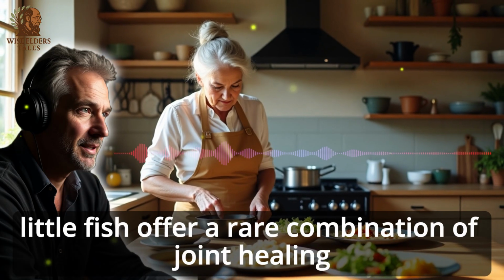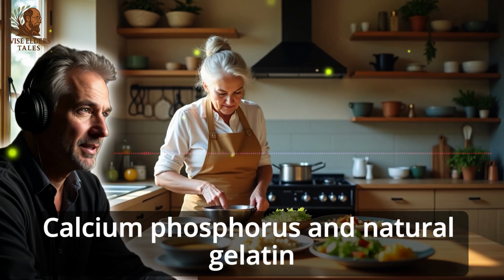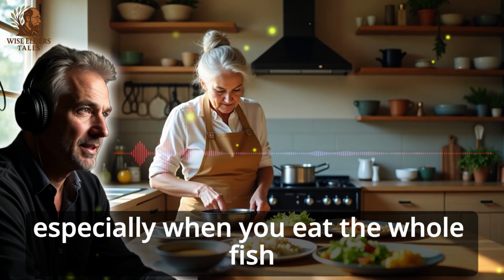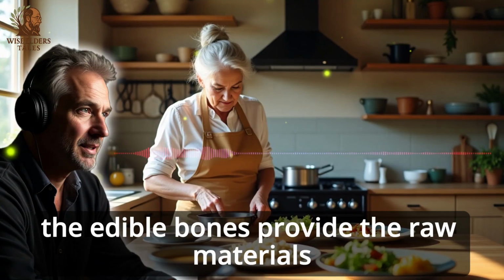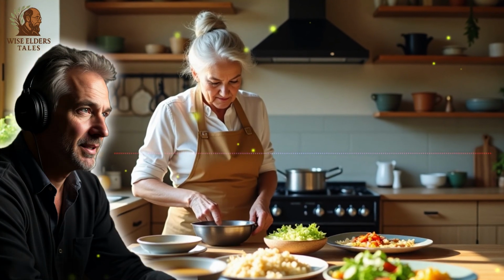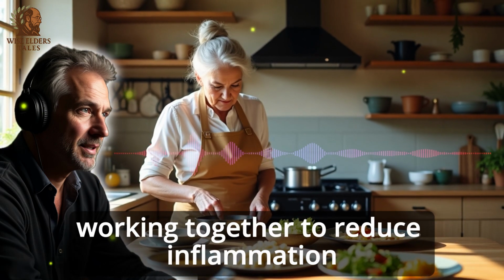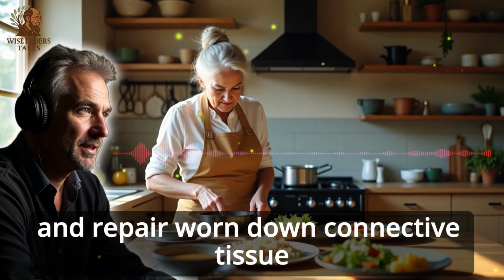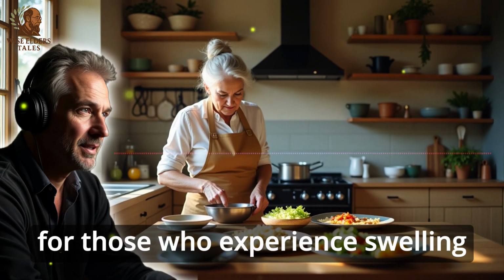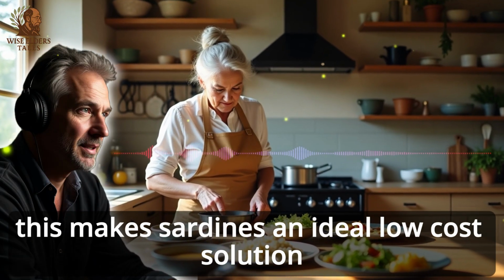These humble little fish offer a rare combination of joint-healing nutrients, like collagen, calcium, phosphorus, and natural gelatin, all packed into each bite, especially when you eat the whole fish. The edible bones provide the raw materials your cartilage needs to rebuild. Meanwhile, the skin contains elastin and omega-3 fatty acids, working together to reduce inflammation and repair worn-down connective tissue. For those who experience swelling, stiffness, or pain after standing or walking, this makes sardines an ideal, low-cost solution hiding in plain sight.